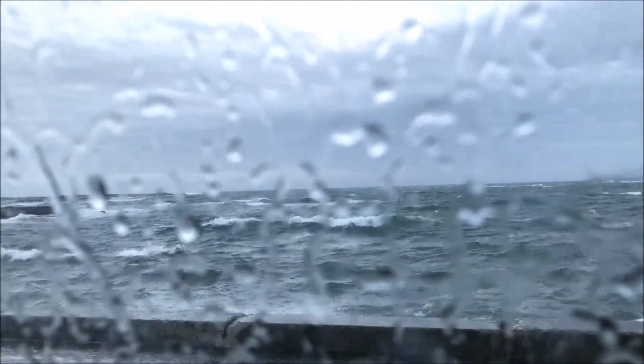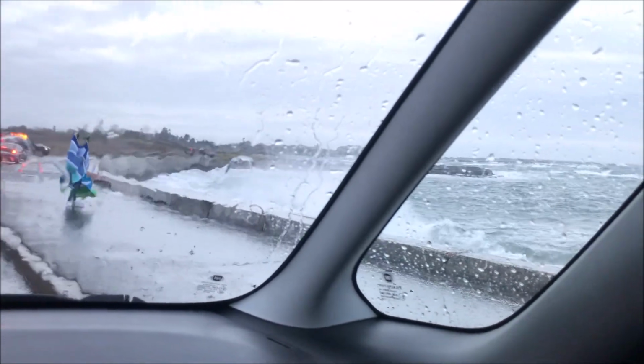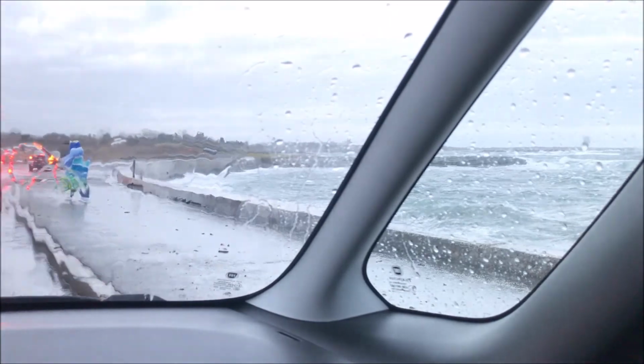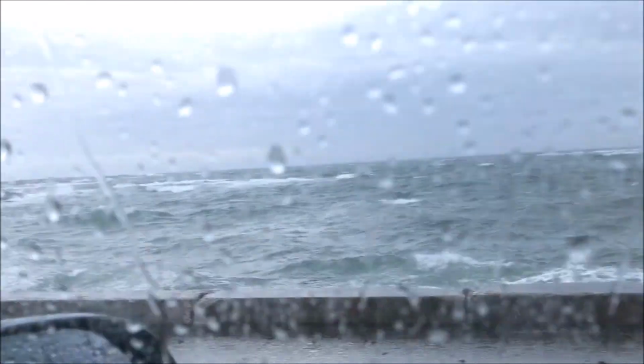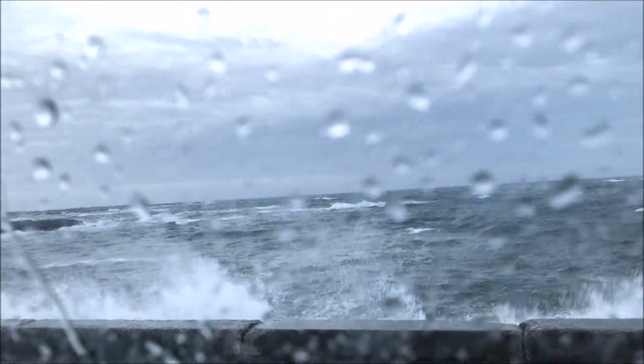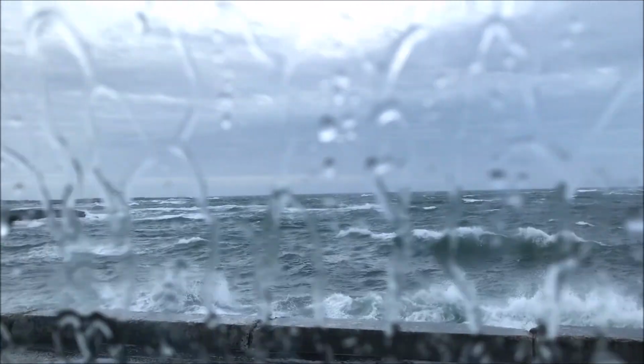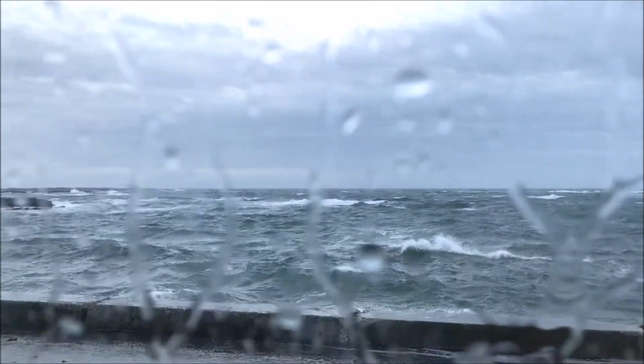Whoosh. This person's getting out. What are you doing? Oh dear. Someone's wanting to get wet. Here's a big wave coming. Oh yeah, that is a big one. Whoosh. It's so much fun.